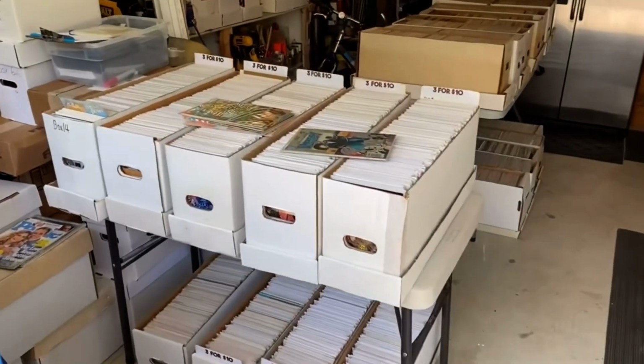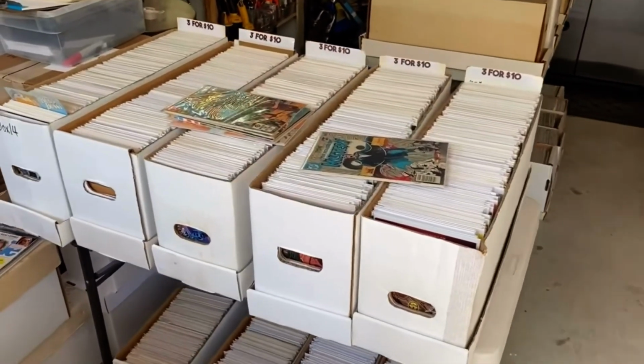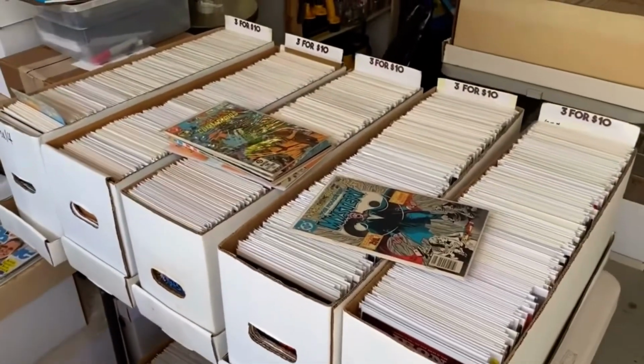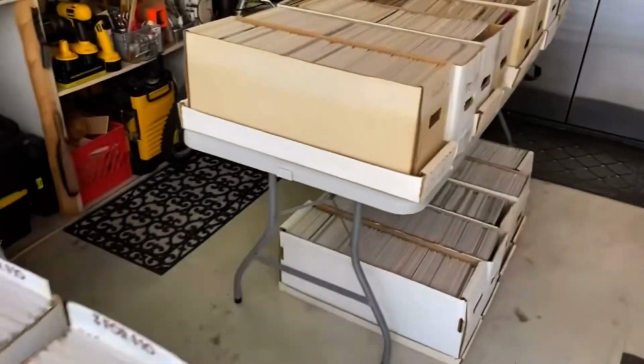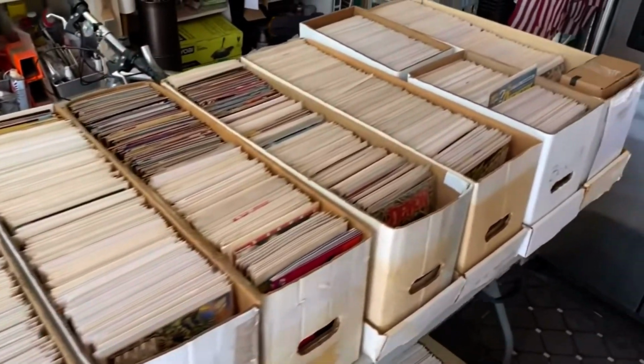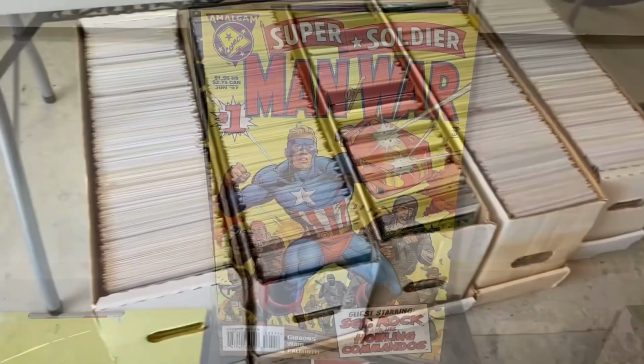So I went back to my friend John's comic book garage sale, and he had a new collection with multiple long boxes, and I was diving through these books for about an hour and a half, and I found some great stuff. I ended up coming home with a nice little stack of books, and I can't wait to show you. Let's take a look at those now.